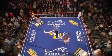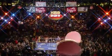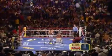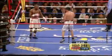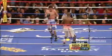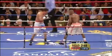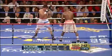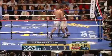Three rounds in to a scheduled 12-round bout. Number one pound-for-pound fighter in the world, Floyd Mayweather, in cream-colored trunks with pink trim. And you saw the CompuBox numbers, which showed Mayweather landing nearly 50% of his punches, while Baldomir lands 12% of his power punches. Baldomir's corner said, "You're winning, Carlos." Harold, what's the truth? No way. 30-27. Three rounds to nothing, Floyd Mayweather Jr.